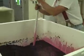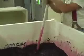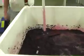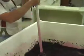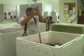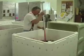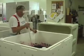This cap's starting to diminish. It was a lot thicker earlier, and it just gets pumped up by the CO2 coming to the surface. So it was more dramatic earlier. It was also hard to get this through earlier, which you have to stand on it.